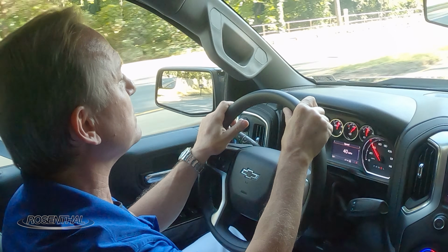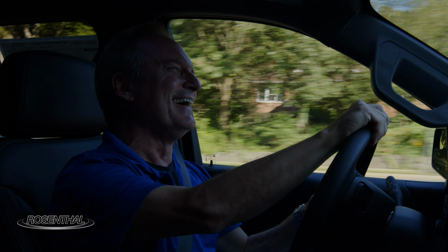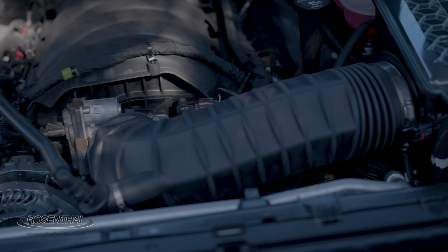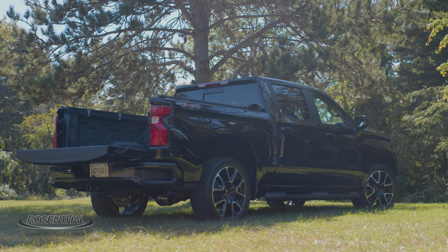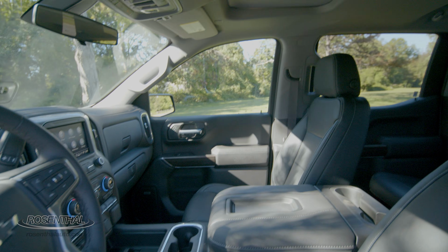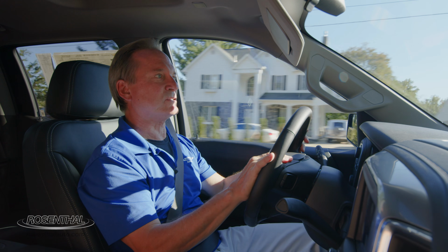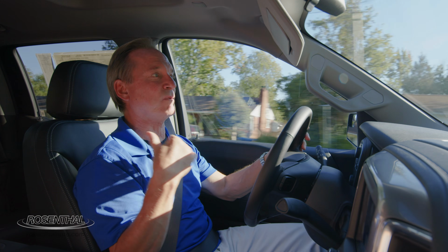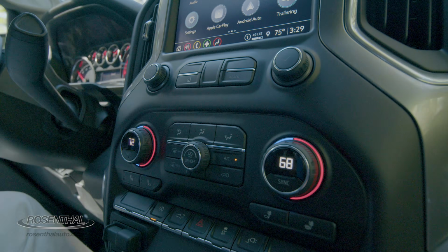And with this V8 engine, it moves this massive machine. And this is a massive machine. I mean, it's got a tremendous amount of trailering capacity, payload capacity in the back bed. You've got people capacity. And in this one in particular, what's great is that they've installed the bucket seats, and it's got the complete leather package, front and rear. And the front seats here are heated, which comes in very handy.